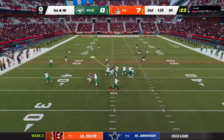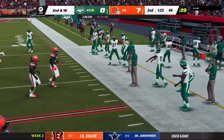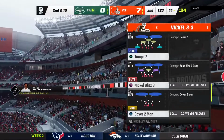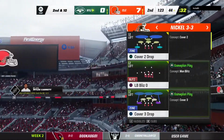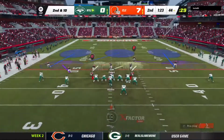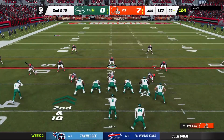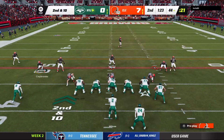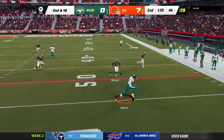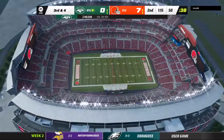On 1st and 10, it's Wilson, escaping the pressure right, and he'll just get rid of it. To this point, I've been impressed with the work defensively. They have not allowed a lot of receivers to run free. And there's another example, another incompletion. After the incomplete pass, here now is 2nd and 10. Now Wilson. Throw right side taken in by Gibson, and they're going to get this up to midfield.